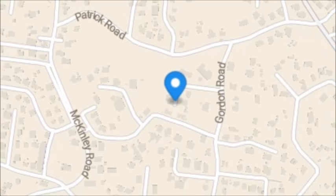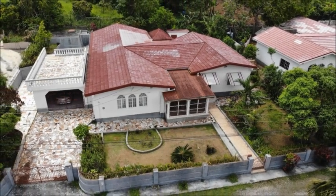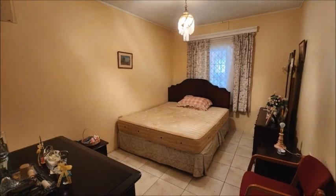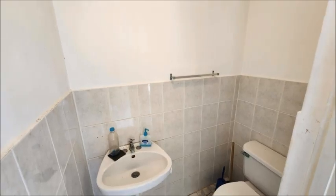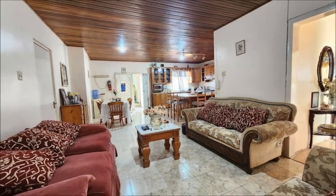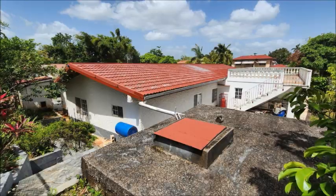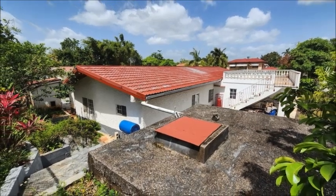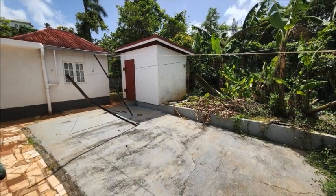Welcome to Gordon Mews in Manchester. We have here a luxurious and spacious 5-bedroom home boasting 3 full bathrooms, 2 powder rooms, and all the amenities you could desire. It sits on a quarter-acre lot, from the water heater and pump to the 13 feet concrete water tank, generator, and storage room. This property has everything you need for comfortable living.